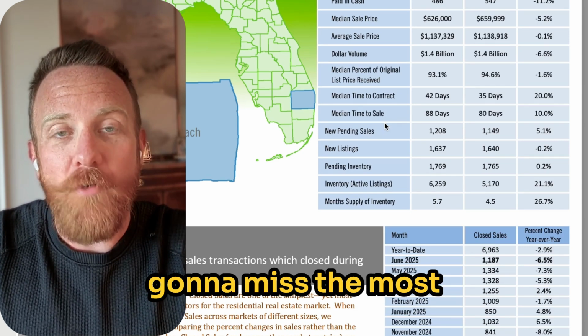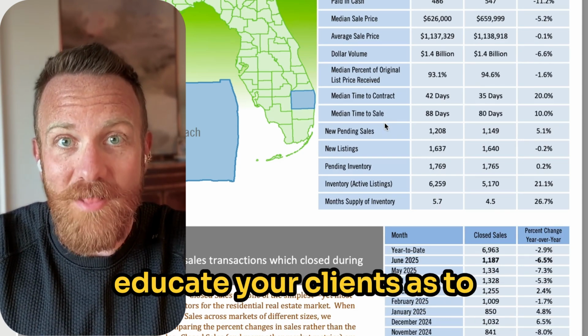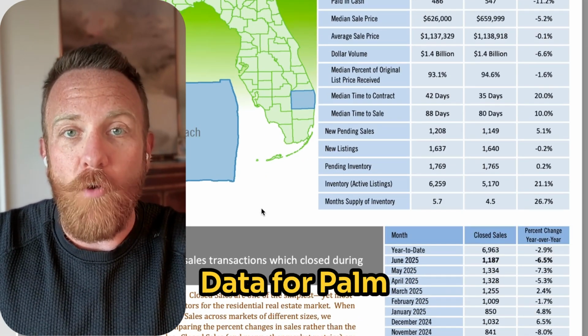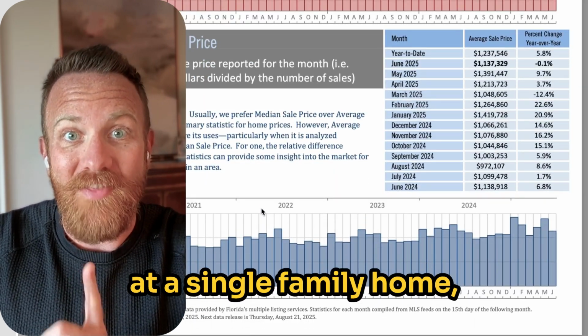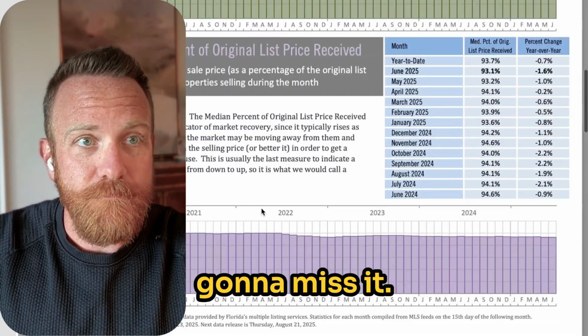That's where they're going to miss the most important stat that you can use as a real estate agent to better educate your clients as to exactly what's going on. I've got the latest report just released today on June data for Palm Beach County, single family homes only. If you're talking to a buyer who's looking at a single family home, they need to understand this metric right now. Everyone else is going to miss it.